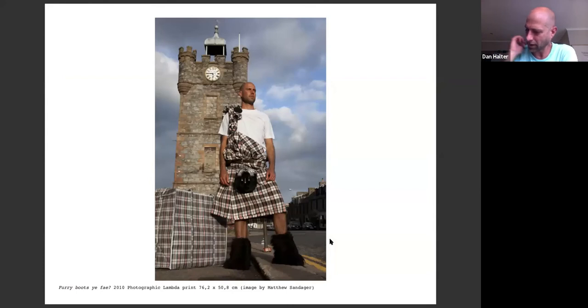Then another expression, I did a residency in 2010 at the Glenfiddich Distillery in Scotland. And in that part of Scotland, in the northeast, people speak a dialect or a slang called Doric. And a famous expression in Doric is "furry boots ia fa," to the point that Ian Rankin, the writer, calls Aberdeen "furry boots toon." Now, "furry boots ia fa" actually means "whereabouts are you from?"